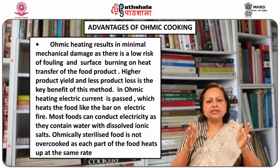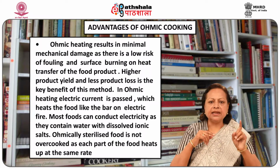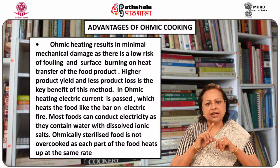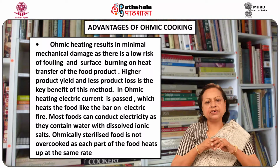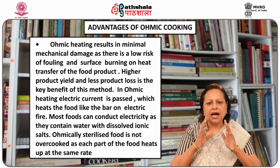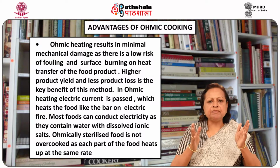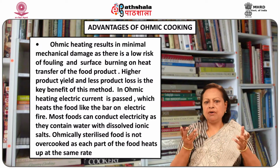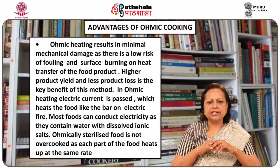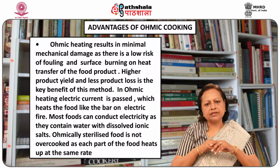Ohmic heating results in minimal mechanical damage as there is a low risk of fouling and surface burning on heat transfer of the food product. Higher product yield and less product loss is the key benefit of this method. In ohmic heating, electric current is passed which heats the food like the bar on an electric fire. Most foods can conduct electricity as they contain water with dissolved ionic salts.